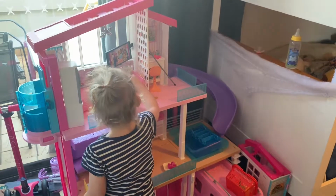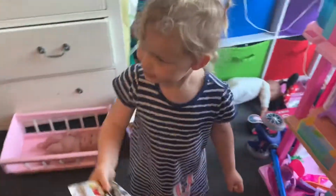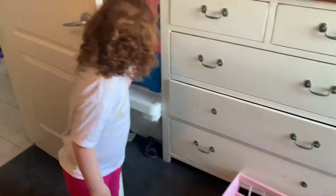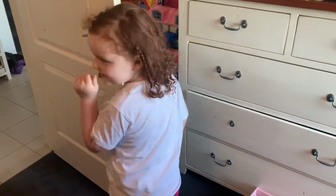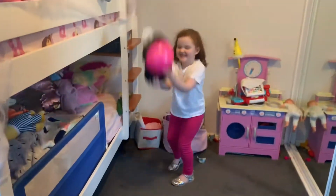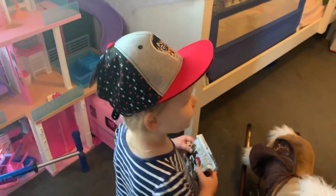You found one. Who is it? See your Harry Potter hat. And you got a hat too. I need to find mine. Now you need to find yours, Mads. Where's yours? Yeah, you found it. Hey, cool kid, show me your hat.